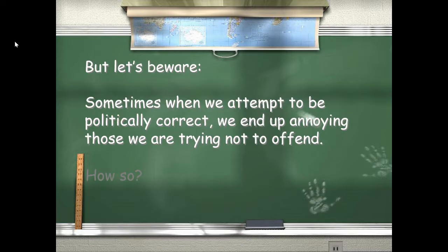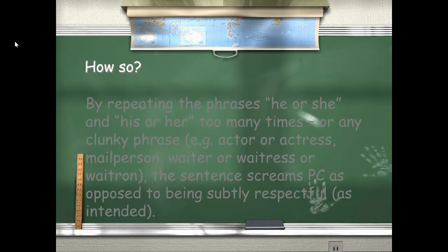So let's beware though. Sometimes when we actually attempt to be more politically correct in our writings, we can end up annoying those who we're trying not to offend. It's kind of the opposite of what we intend to do. So you're thinking like, well, how does that happen? Well, here's how it works.